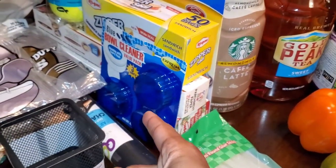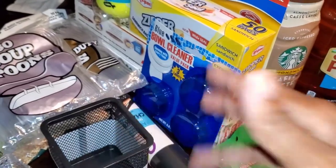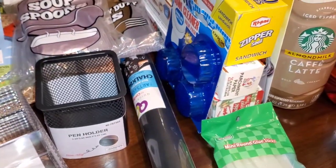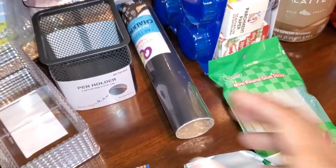You guys know what these things are. At least you should. They're for cleaning, you know, putting in your toilet bowl, keeping it clean, all that good stuff. These are normal. This is a normal run-of-the-mill thing. I get one or two of those every time I go in to keep the bathroom clean.